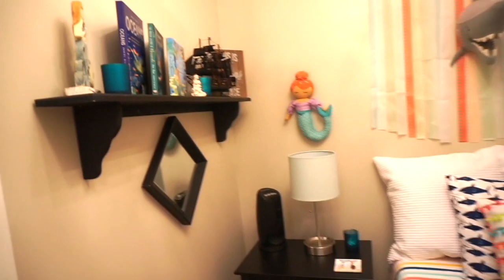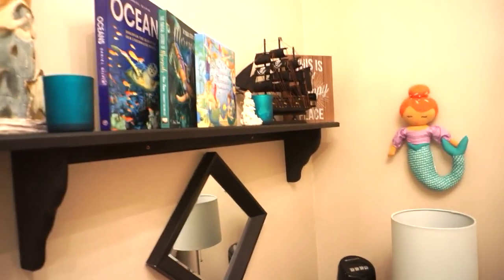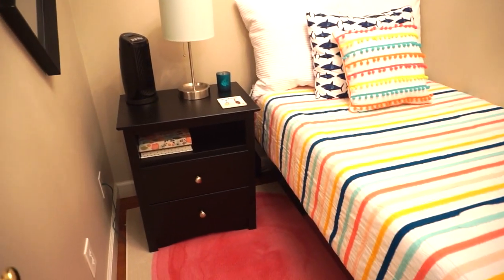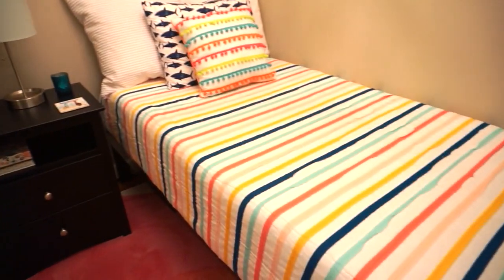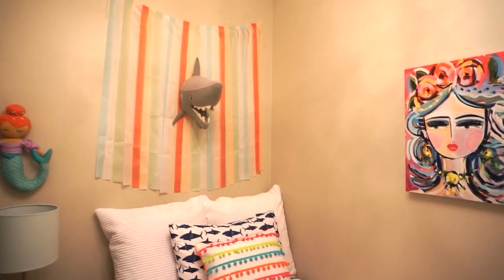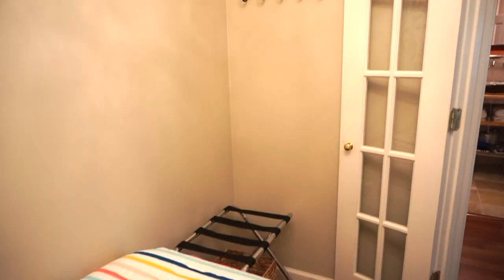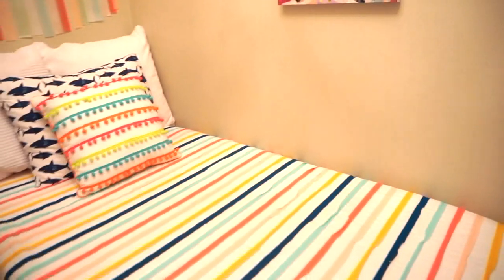So over here, I've just got a cute shelf. And I'll go over that in a minute. And then here is the nightstand I got on Amazon, and the bed and the bedding and everything that I got. It really looks cuter in person, y'all. I apologize that it's really not showing as well as it does in real life, but okay, now let me talk you through what I did.